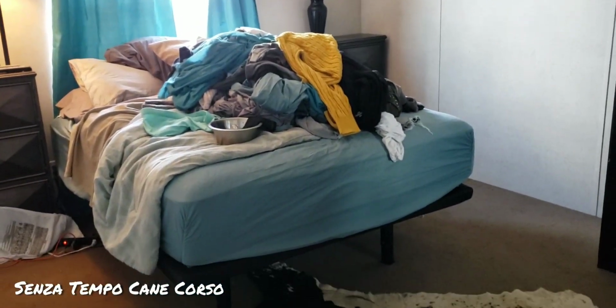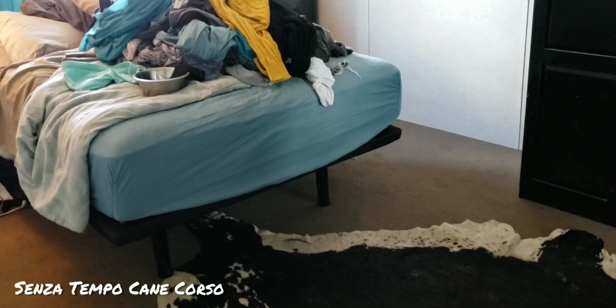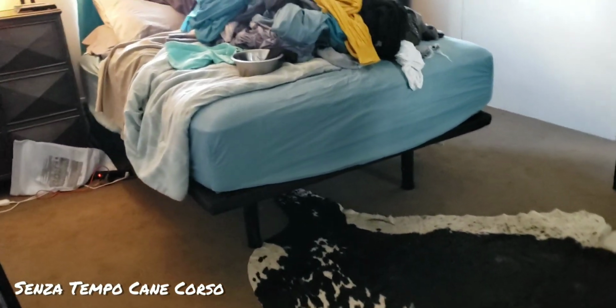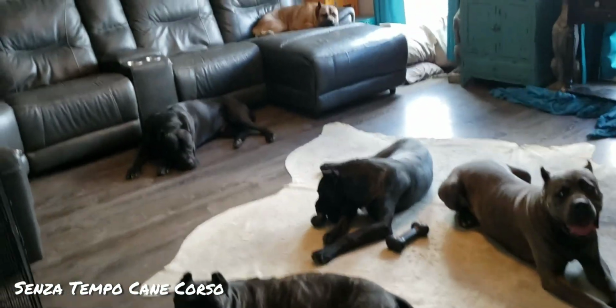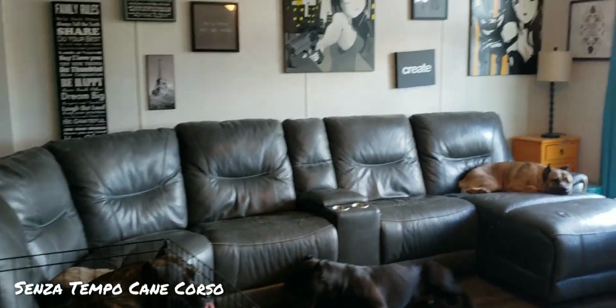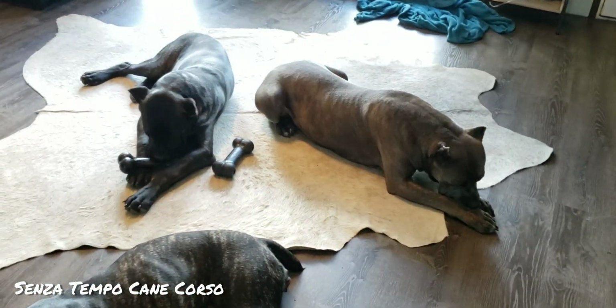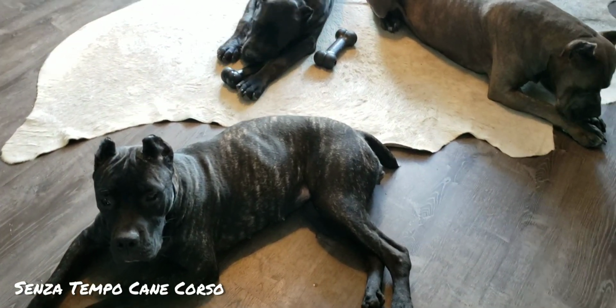So I picked up that bed. I got the free frame with it, which is pretty cool. And anyway, that's what I've been doing. I've been busy. And then of course we did Savannah's room too. So that's really what's been taking up my time: doing her room, doing my room, organizing everything, cleaning, getting everything situated. Being a mother and a business owner and having this many dogs is a job, y'all. It's a job.